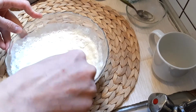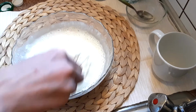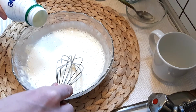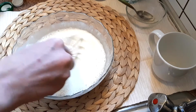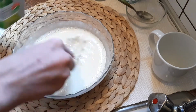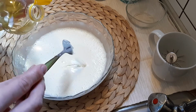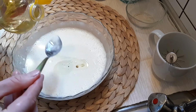Mix well. The batter should be pretty liquid, more or less the consistency of cooking cream. I see that mine is too thick, so I regulate it a bit by adding some kefir and milk. If needed, you can add a bit of flour as well. At the end, I'm adding 2-3 spoons of vegetable oil. In my case, it's sunflower.